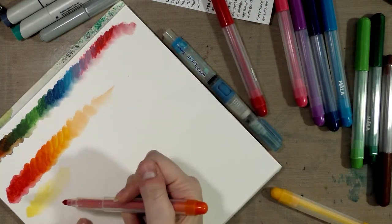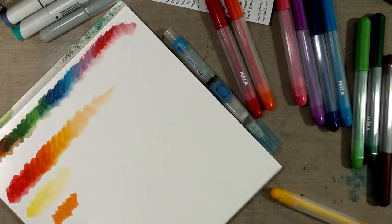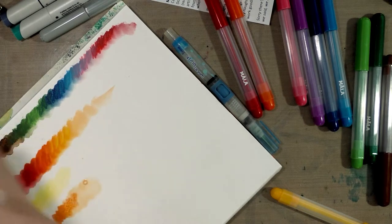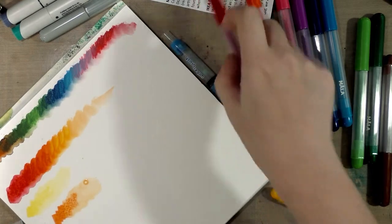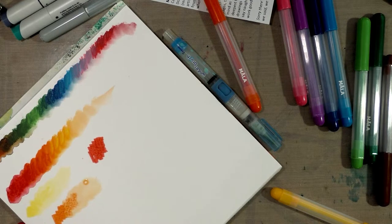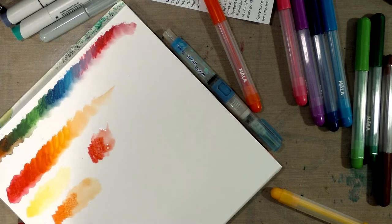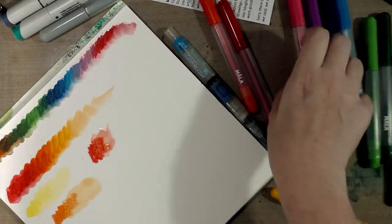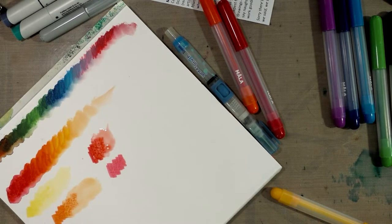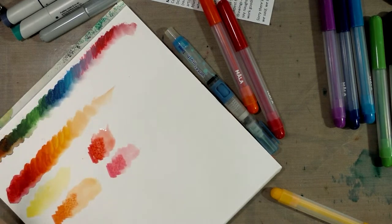Now these are not, we're not going to call these great. Crayola Super Tips are a bit better for this technique, but they work. They work better possibly than those Crayola multicultural washable markers. I think the problem with those is there's maybe too much glycerin, or there's an additive in there that makes it harder to blend them out. In fact, I bet we could do some color-to-color blending on this paper.